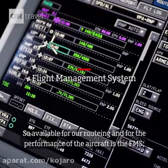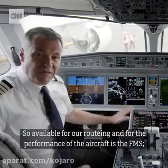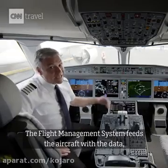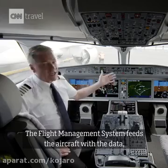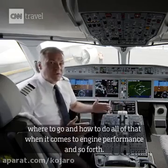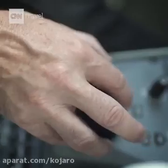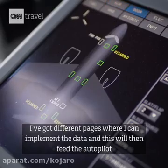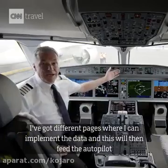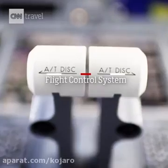Available for our routing and for the performance of the aircraft is the FMS, the Flight Management System. The Flight Management System feeds the aircraft with the data, where to go and how to do all of that when it comes to engine performance and so forth. So we've got a cursor wandering around on the screens. I've got different pages where I can implement the data, and this will then feed the autopilot in terms of what it needs to do at certain stages of the flight.